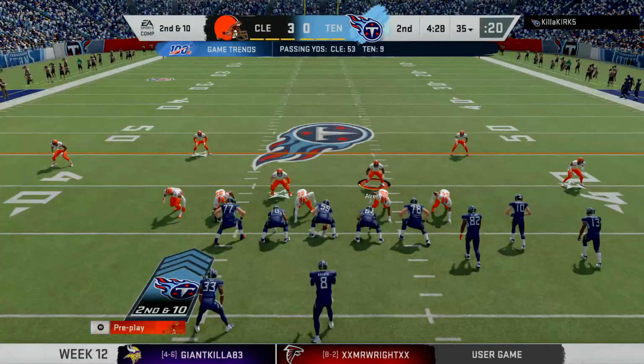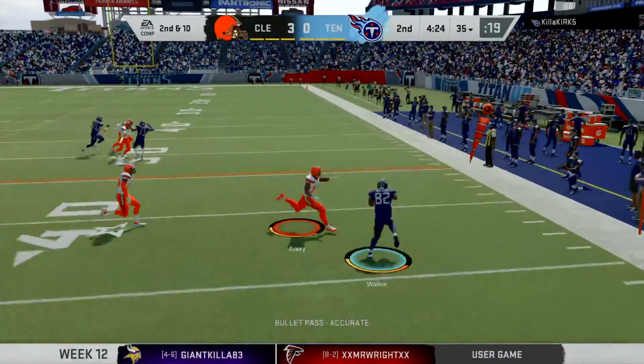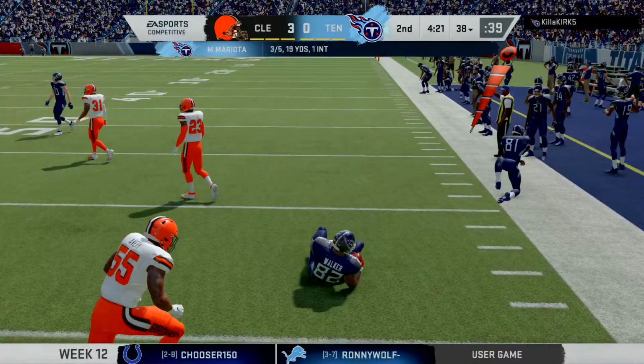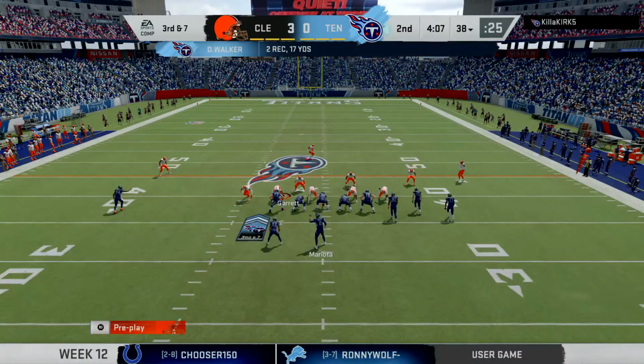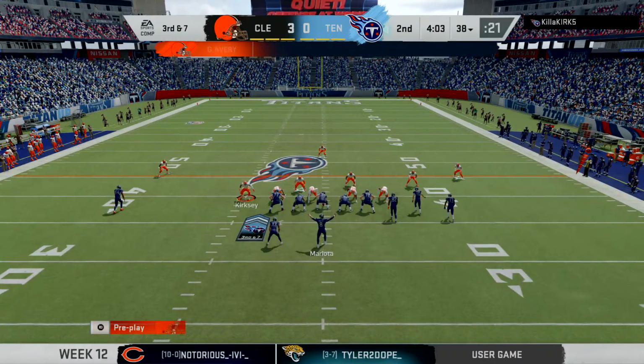Three. Check pass. Looking to throw on second down. Mariota, and he'll hit his tight end, Walker. Only 3 yards on the catch. It's third down. The last catch did get 3, but they're still left needing 7 yards on third down.